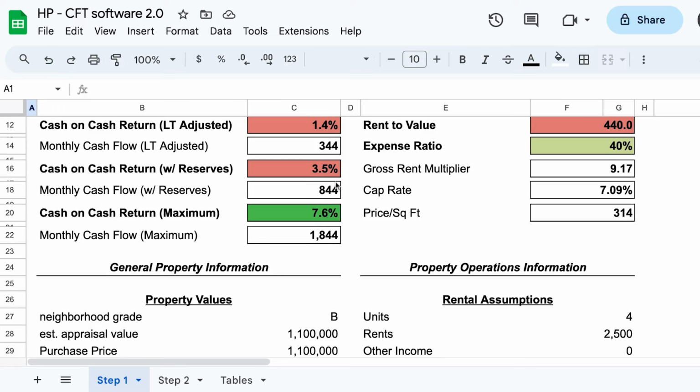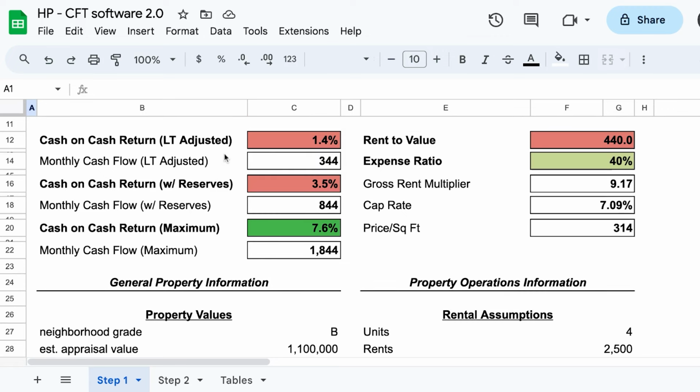The next one up is going to take into account vacancy and monthly maintenance expense. That we have those two, the 5% and 5%. It's going to take that off that. And then the last one, the monthly cash flow LT adjusted, that is for long term. And that's actually the one we're going to look at when we go to the next phase. Long term, for long term repairs, which need to be taken into consideration.